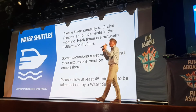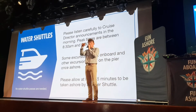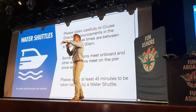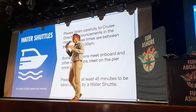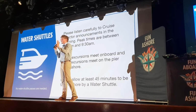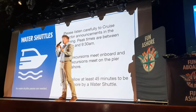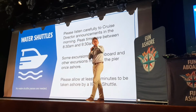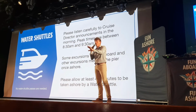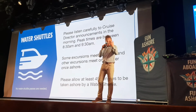The actual ride is like 7 minutes from the ship to the island. But by the time you leave the ship, by the time you come down to the gangway, by the time you board the water shuttle, it can take up to half an hour. That's why it's approximately 45 minutes. But the actual ride is 7 minutes maximum. And the water shuttles are coming in and out every 5 minutes. So you can come in and out as much as you want.